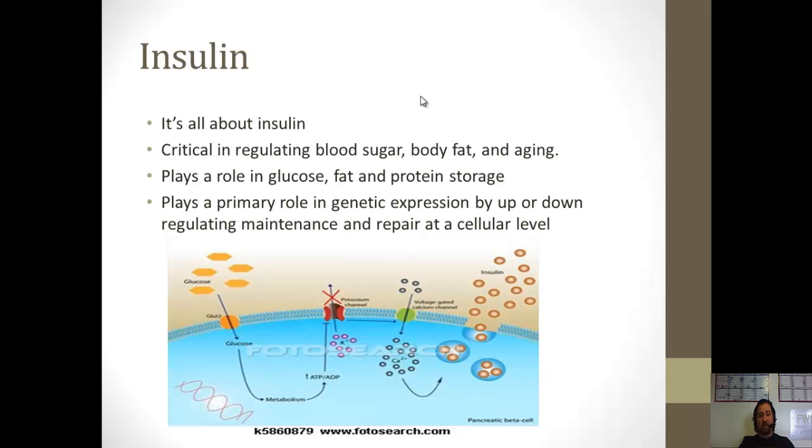Insulin is absolutely critical in regulating blood sugar, body fat, and aging, and it plays a primary role in genetic expression. Okay, so it's a very important hormone. But just like anything else, we don't want too much of it. Okay?